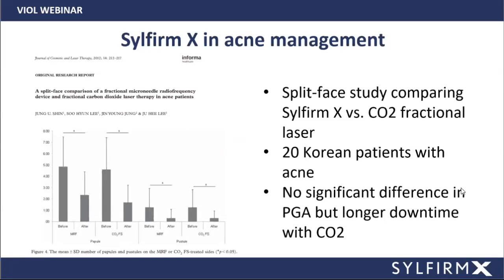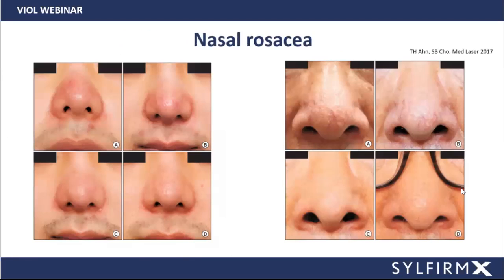And a split phase study on 20 Korean patients with acne compared SYLFIRM X against CO2 fractional laser. And there was no significant difference in physician's global assessment, but there was longer downtime associated with the CO2 laser. And this publication shared 2 cases where rosacea and telangiectasia on the nose have improved with the SYLFIRM X.